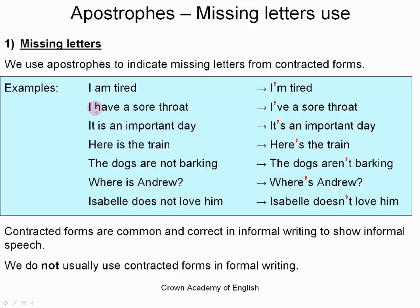Next one, I have a sore throat. In the contracted form, we can say, I've a sore throat. And again, the apostrophe here is to show that we are missing some letters. And in fact, here we are missing two letters. We are missing the H and the A. The third example is, it is an important day. And in the contracted form, this is, it's an important day. And the apostrophe is indicating that we are missing the letter I. So it is missing.